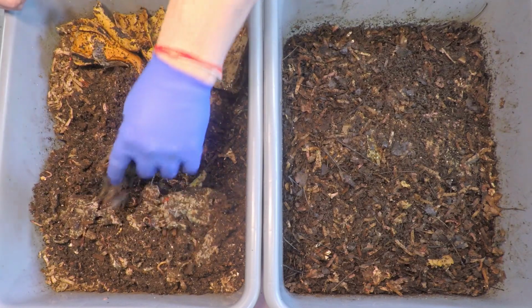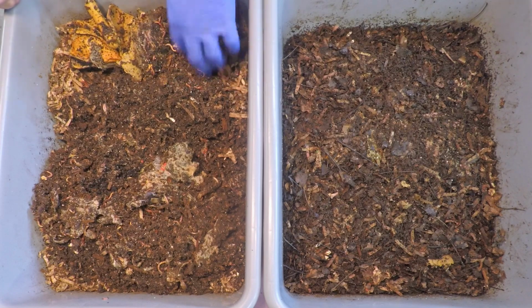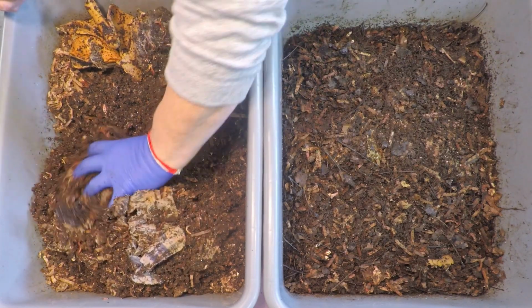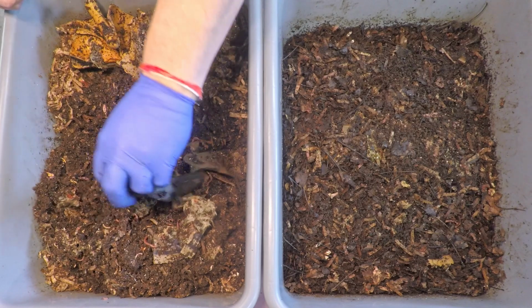Alright, I'm sorry, I'm a little distracted here because it just seems to me like the system's a little bit on the dry side. So I think, at least here in the older of the 2 systems, we might add some moisture. Luckily I've got my spray bottle at the ready.